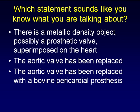So there's a metallic density object, possibly a prosthetic valve, superimposed on the heart. Now, I've seen reports that are literally this bad. If you want to be a little better, you could say the aortic valve has been replaced. And then, okay, you recognize the aortic valve, and there's some information there. But with just a little bit extra effort, you could say it's been replaced with a bovine pericardial prosthesis. And then regardless of the rest of your report, somebody's going to get the impression that you actually know what you're talking about, and that's half the battle, right?